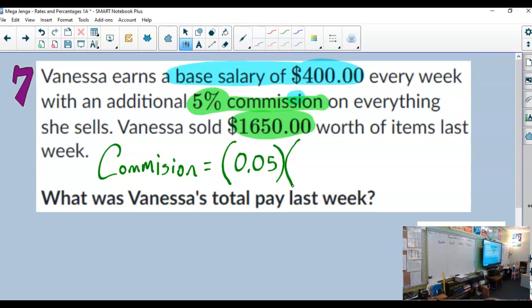So explain what we're doing here. Okay, so the 165 is your... do you see how I did this? I went from 100%, which is my total there, which was the 1,650. I went to 10% because I wasn't sure how to divide by 5 first. So I did 10%, and then I divided again by 2 to get 5%.